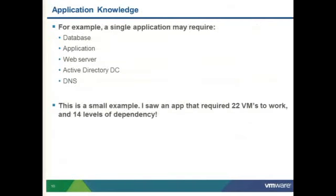But the sniffer is definitely a very good place to start. So yes, 3-tier architecture, database, application, web server, Active Directory, DNS. That's a very, very basic 3-tier architecture. There are applications that we've seen that have 22 virtual machines with 14 levels of dependency. I mean, that's a lot of dependencies to get in there.